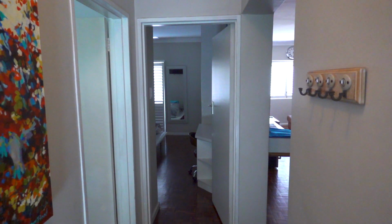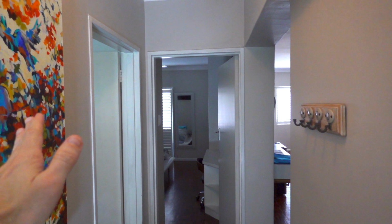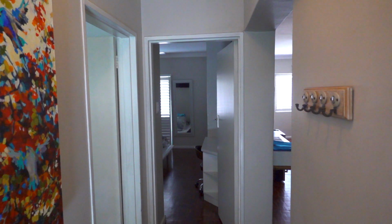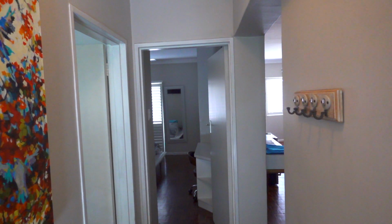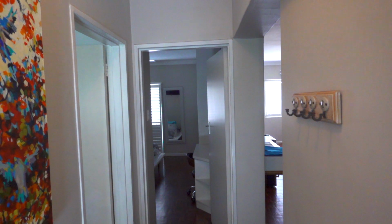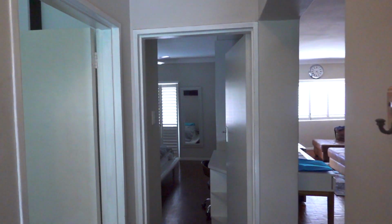So when you first walk in, you got two rooms. You got the master bedroom straight forward, and you got my bedroom here to the left. The master bedroom does not have its own bathroom, so it wasn't a big deal for me not to get the master. My roommate actually works a lot more than me, so I went ahead and gave him the master since it has a desk in it. So here we go.